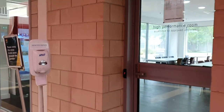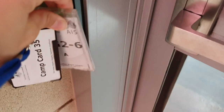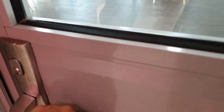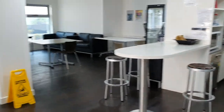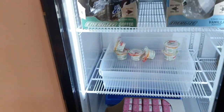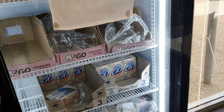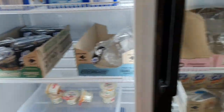Going to the snack room. And here it is, the gymnast snack room. So here in the fridges we have strawberry milk, yogurt, Up&Go, chocolate milk, and more Up&Go. And you can take as much as you want.